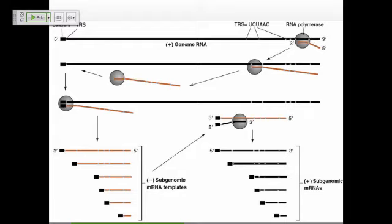So what that means is you end up with lots more of these subgenomic messenger RNAs than you do of your negative strand for the whole genome, which of course makes sense because you need a whole bunch more of these messenger RNAs because you need a lot more of the structural proteins.